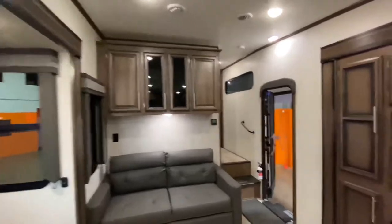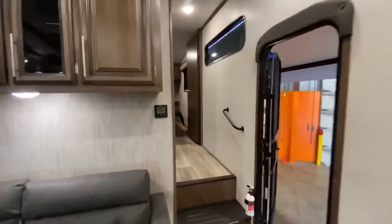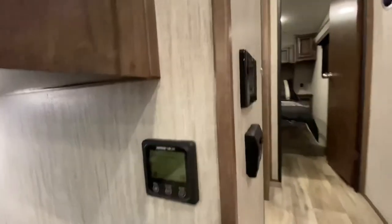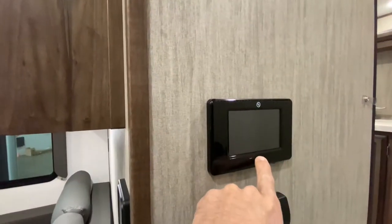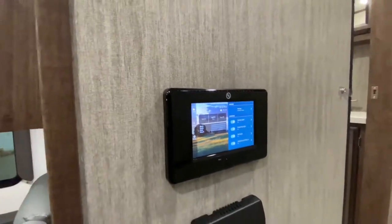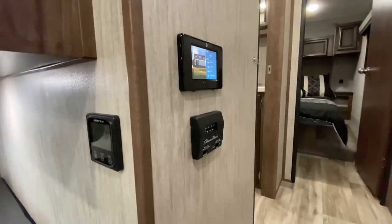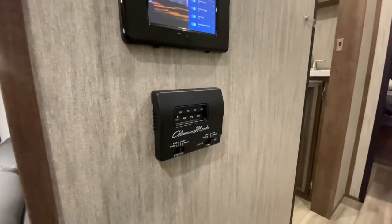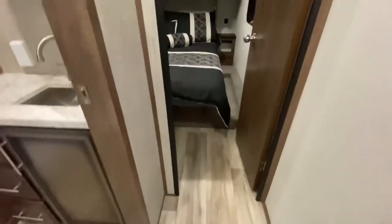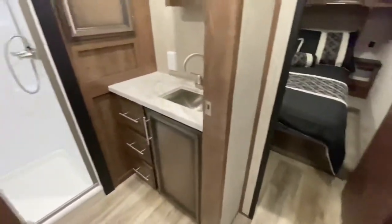As we walk towards the hallway, we're going to pass by our Xantrex solar controller. We also have our panel, which syncs with your smartphones to control every function of the trailer, all your lights, your awning, your slide outs, your auto leveling. We have our thermostat for our main AC and furnace out here. We walk up here. We have no carpet on your main walking surfaces.